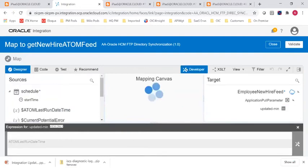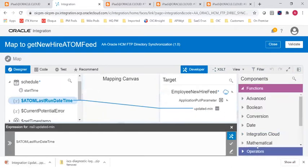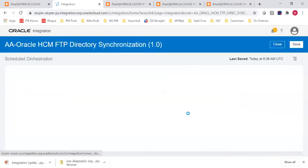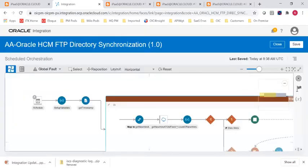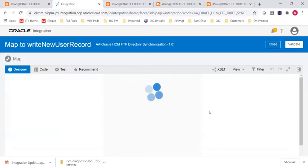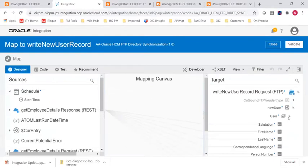But if I click on the developer view, you will see you can go in and use the functions, the XSLTs, all of this sort of stuff. So it's just two views that we have here. Maybe I'll look in the other one, which will give us a bit more meat. Map to right, and let me see this. Let's go in here. New user.